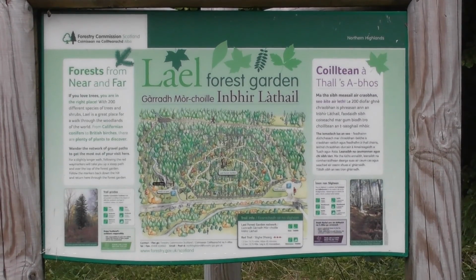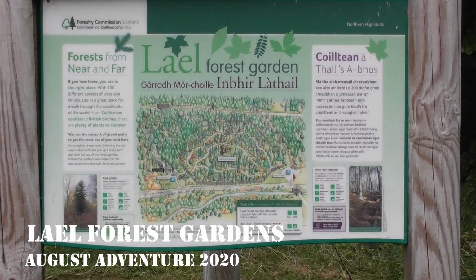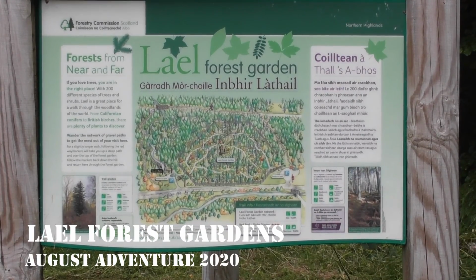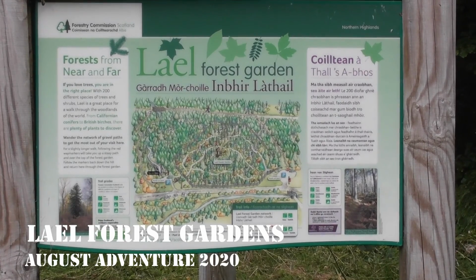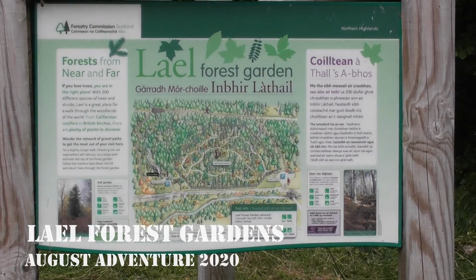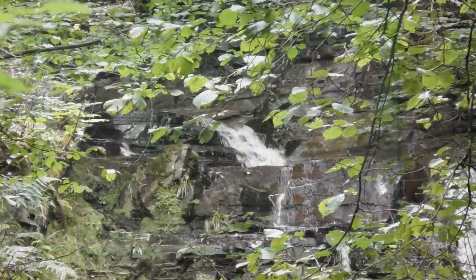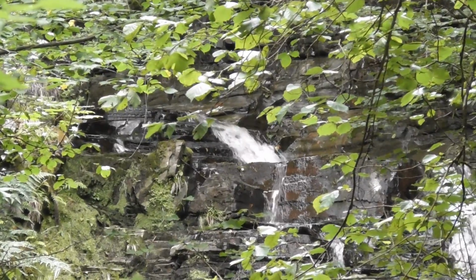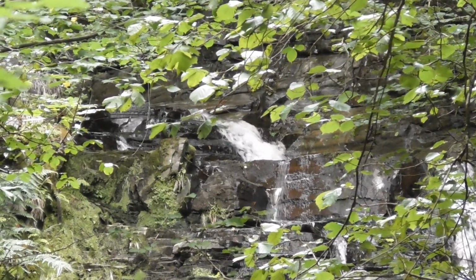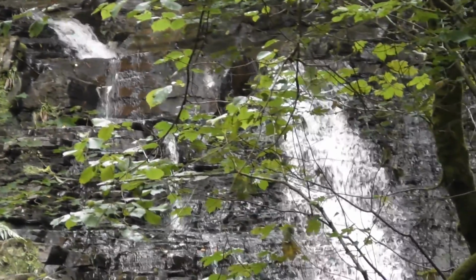Lael Forest Garden. We've been here before on an overnight stop on our way to meet up with Sandy Jack, hopefully over the weekend. We're surrounded by the trees of Lael Forest, and here the waterfalls.